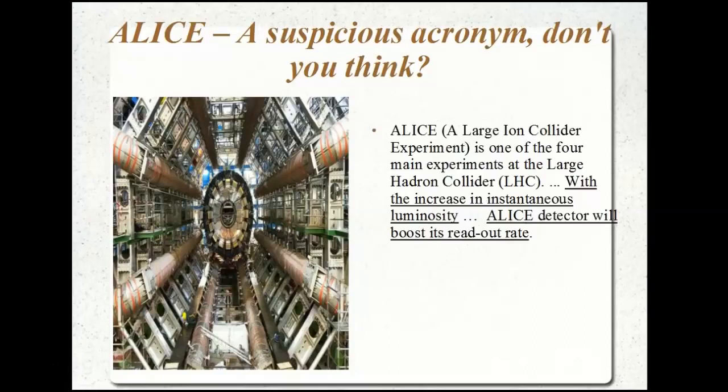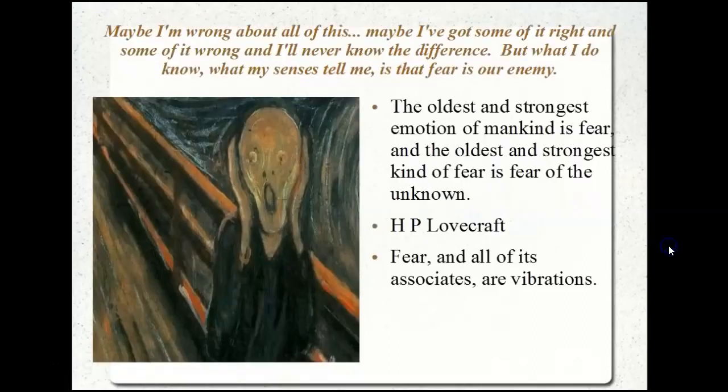So, it stands for A Large Ion Collider Experiment. And it's one of the 4 main experiments at the Large Hadron Collider, with the increase in instantaneous luminosity. Alice detector will boost its readout rate. And this is the way that they word things so that you can't really grasp what they're saying. But luckily for me, I don't have many talents, but reading complex words is one of them. And I will go through it at a later stage.